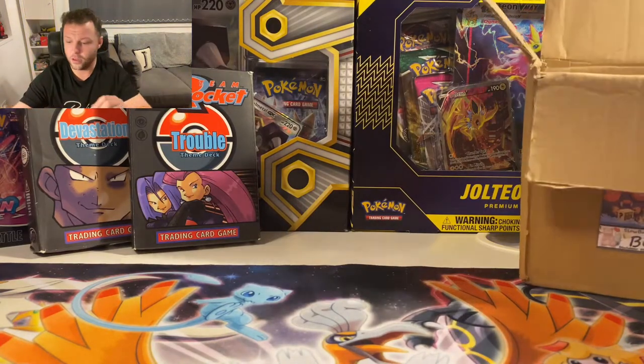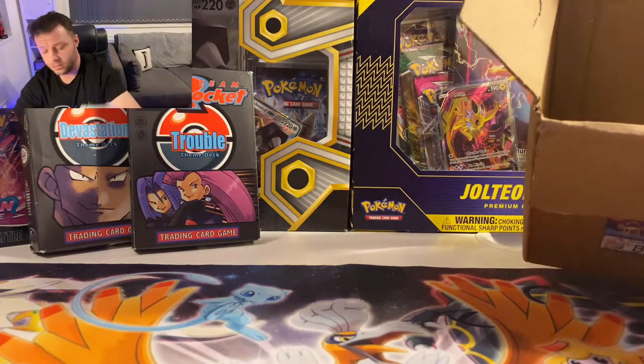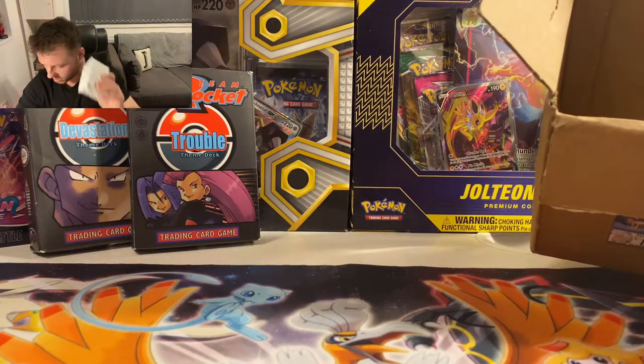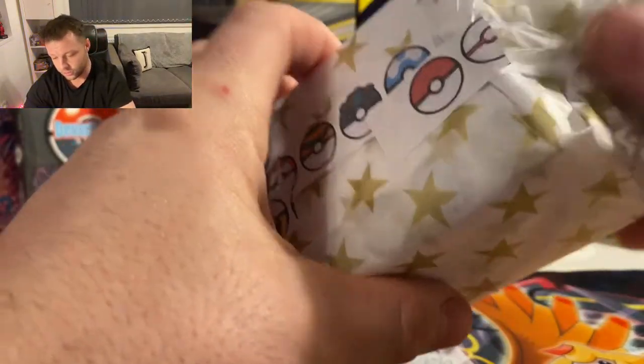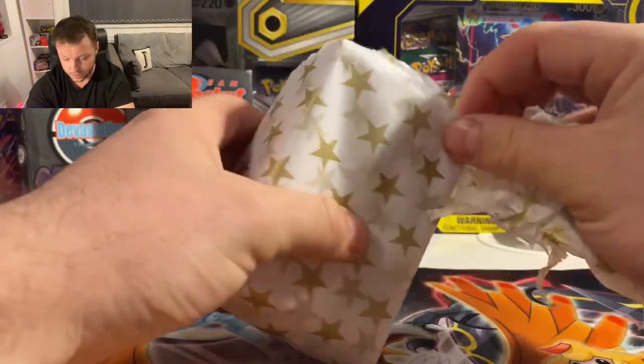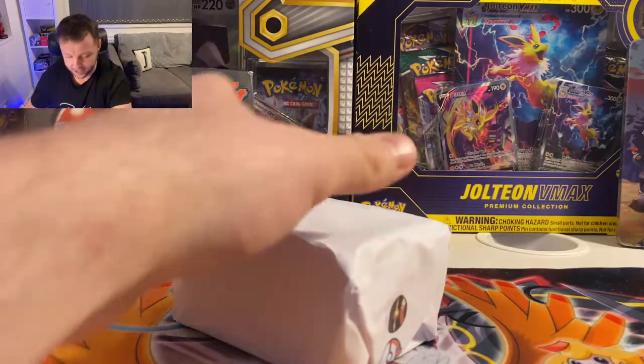What else we got? Right, so there's one more thing in here. I think this might be a deck box. Yep, just one more. So, let's have a look. Oh no, it's double wrapped. Sorry, I didn't know if I was quite zoomed into the camera down here.